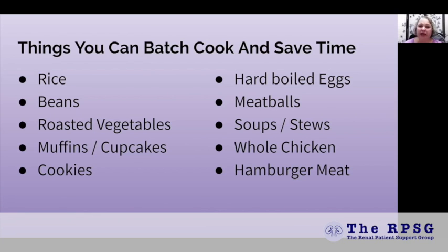Hard-boiled eggs. You can make hard-boiled eggs ahead of time, and they're great to put on salads or to make some egg salad sandwiches, that type of thing, or just to eat in general. They're a very good thing to have cooked, and they're quick to eat, and they can give you a little bit of fullness. They are protein though.